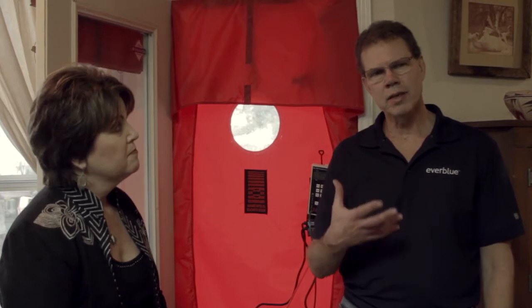And one of the other things we do as part of a normal auditing process for a health and safety audit is we'll check the gas lines to make sure they're not leaking. We'll check the gas stove to check the CO levels in that.